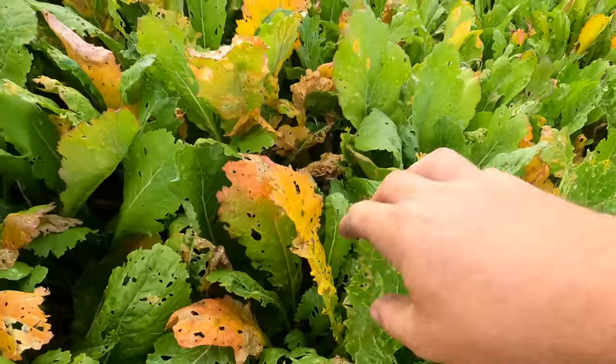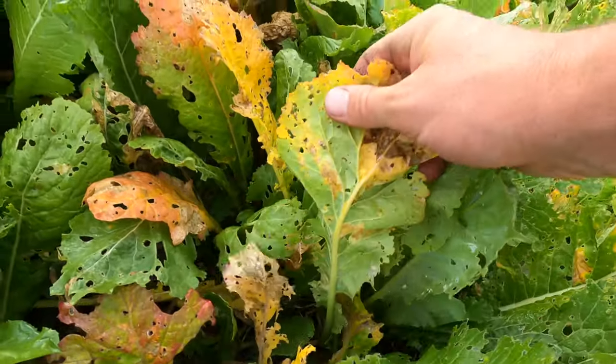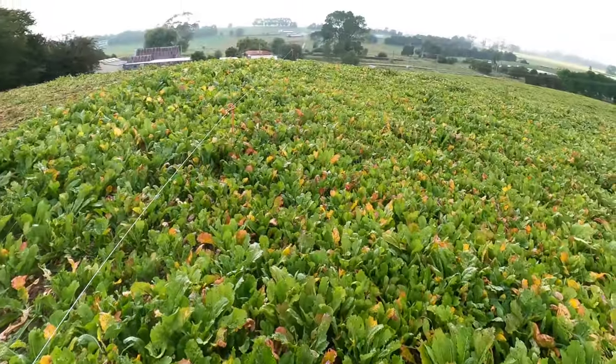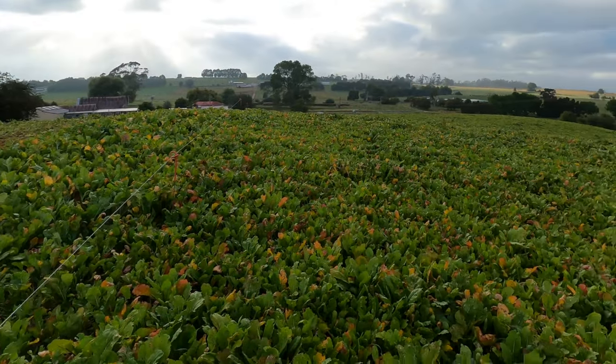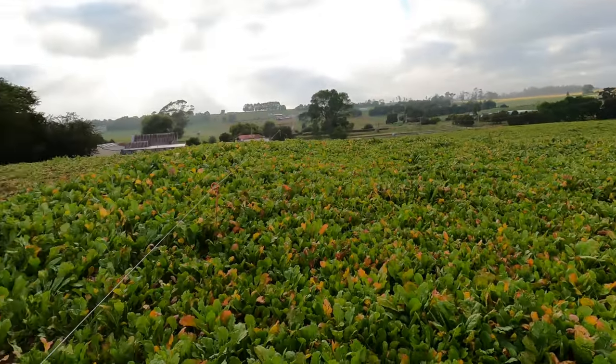All these holes and stuff, there's obviously been a few insects in here at times. Diamondback moth is usually our biggest issue around these parts. White cabbage moth, also see a little bit of that. And it's not the moth that does the damage, it's the grub stage. So if you see butterflies or moths flying around, they're not the issue, it's the grubs that are the issue.